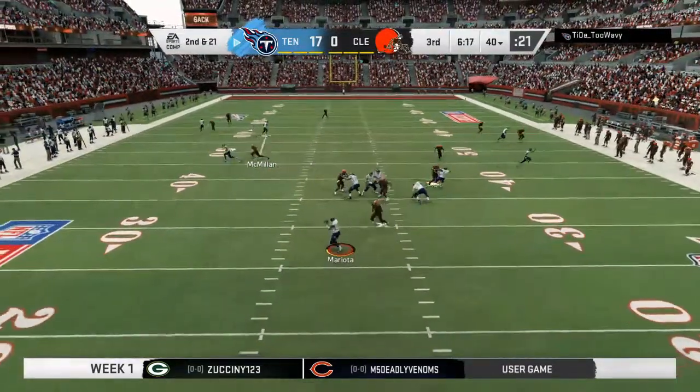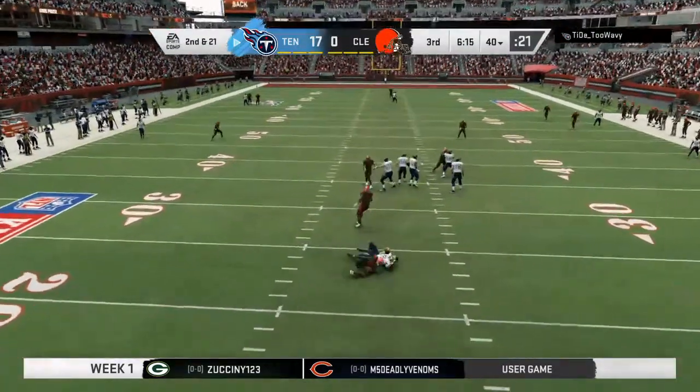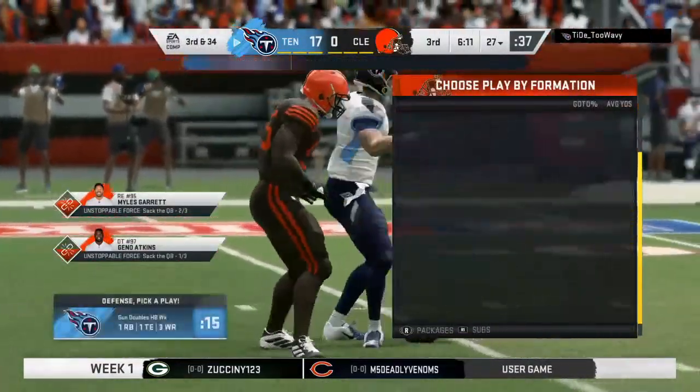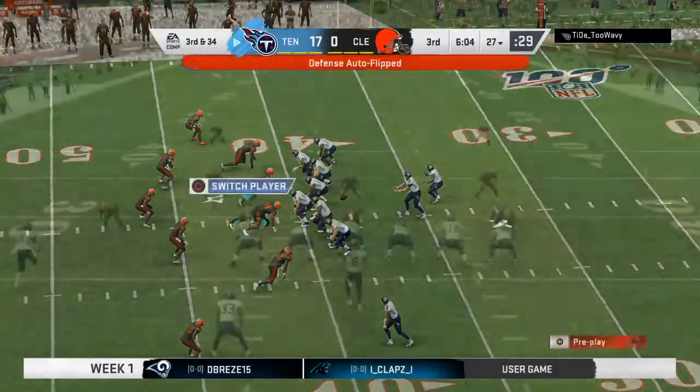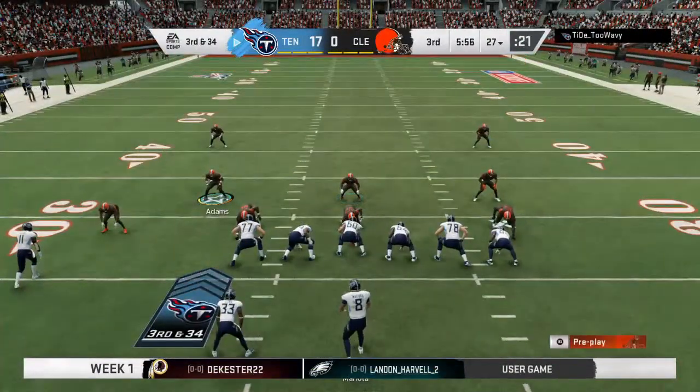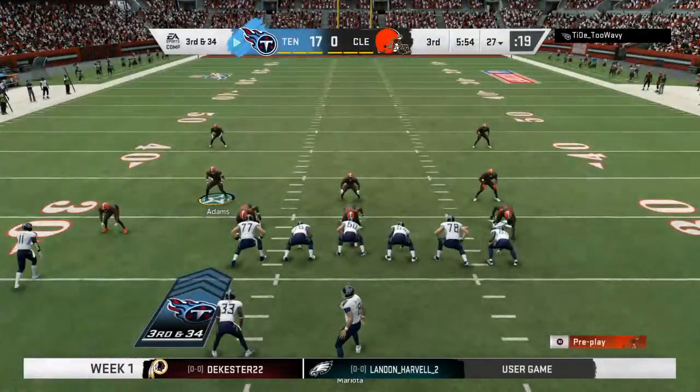Now Mariota. And a big loss here as he's taken down. Myles Garrett picks up his 2nd sack of the afternoon. Needs something from deep in the bag of tricks here after 1st and 2nd down went backwards. It's 3rd and very long.